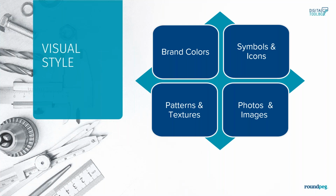At Round Peg, we had been using kind of a hexagonal pattern with dark blue backgrounds under everything. And when we made the transition to the digital toolbox, you'll notice that all of our new graphics are black and white images of different types of tools. That was a very conscious effort, and we've actually used the same styling on our website.